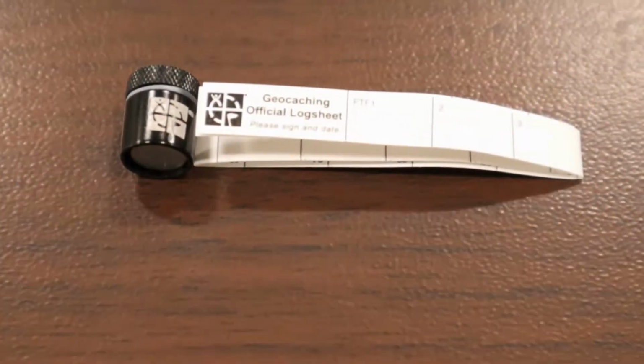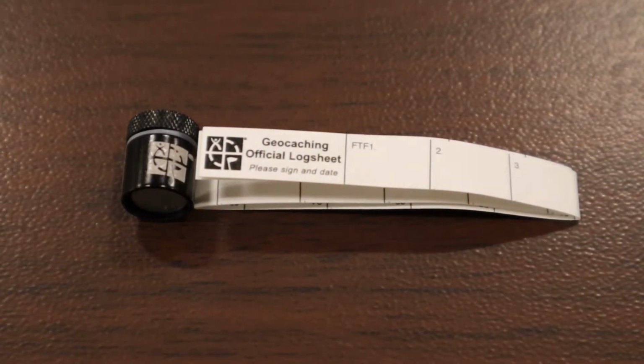It's very, very small. This is my pinky. You can see how small these guys are. So I'd never find that. Yeah, these are magnetics. So if we were on a metal park bench, this could easily go up under here or something like that to hide it.